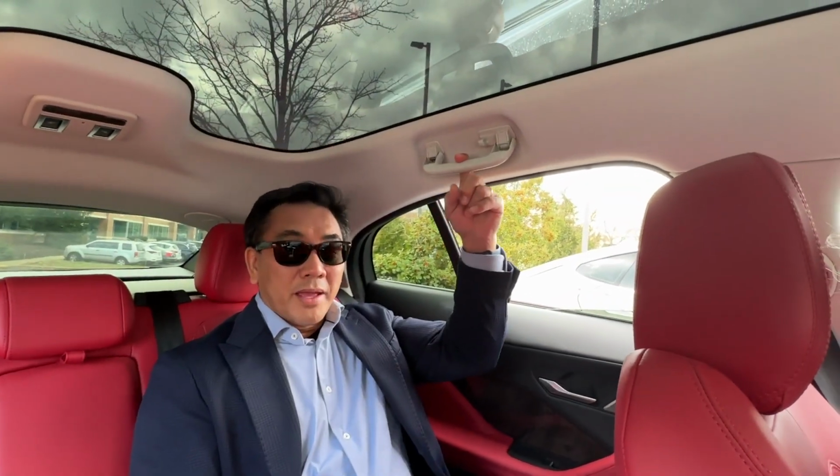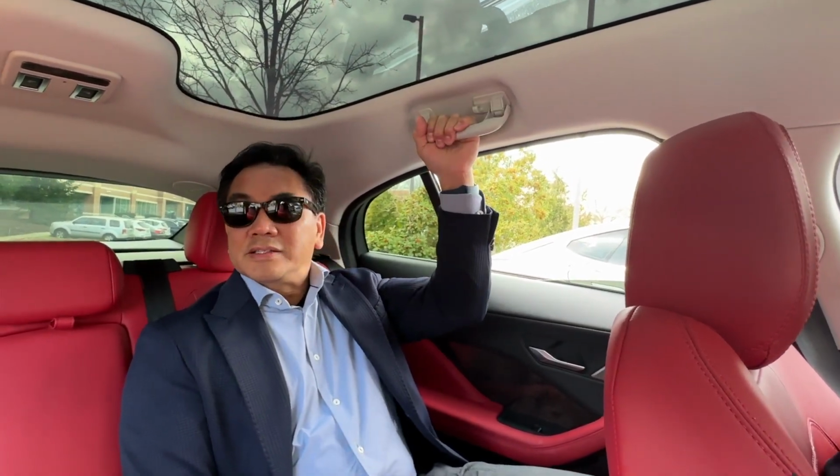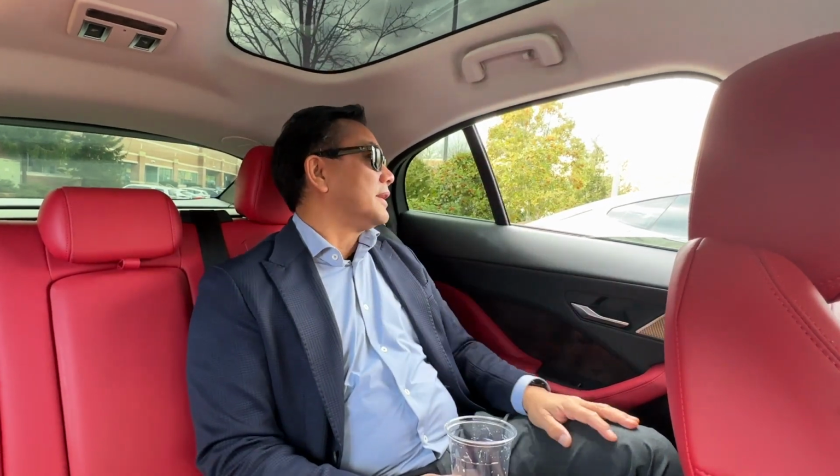We need grab handles on Teslas. All these other cars have this, and it is the greatest thing for older folks like even myself to get in and out of these cars. Or when you accelerate quickly, you need a grab handle. Right. Come on. Very disappointing thing right there. But this has it, and I appreciate that.